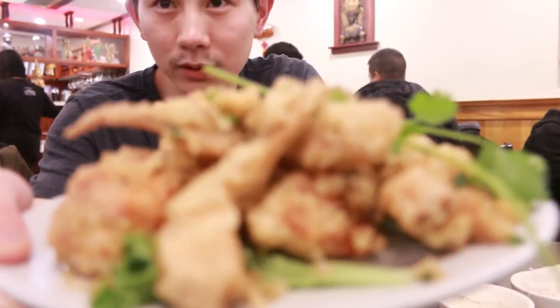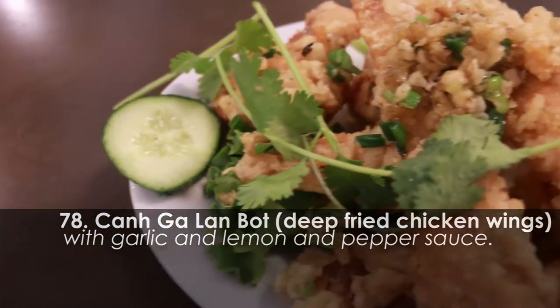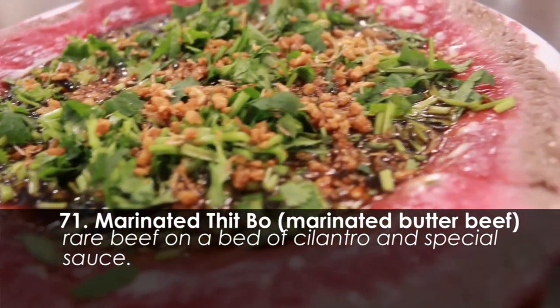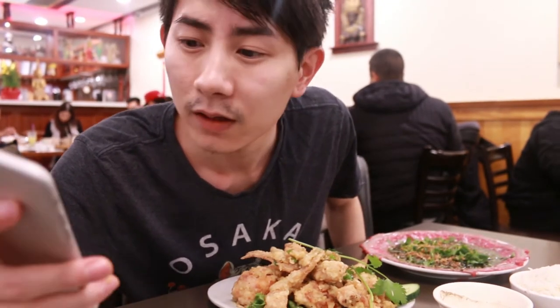Anyways, as you can tell, I'm sitting in the restaurant. The food has already arrived, and I got two dishes and a side of rice. The two dishes are the marinated butter beef. The marinated butter beef is thinly sliced, prepared rare beef on a bed of fried garlic, cilantro, and house special sauce.